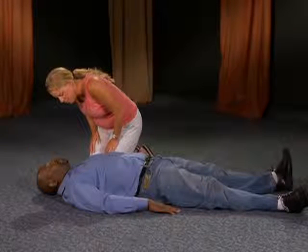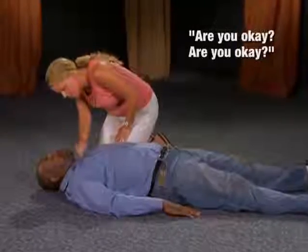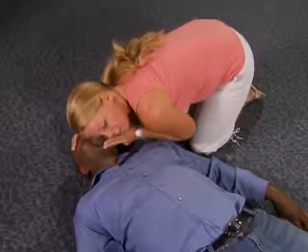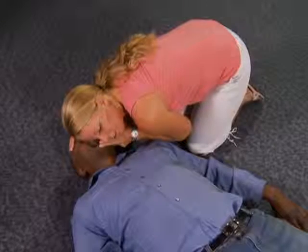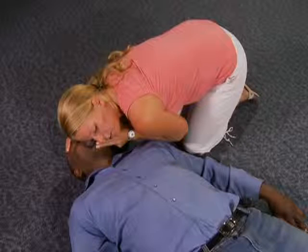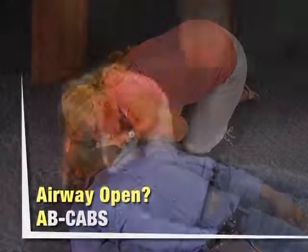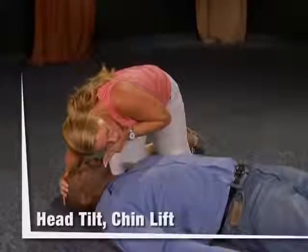This patient doesn't respond to your statement, so tap him on the collarbone to further check responsiveness. While tapping the patient, ask, "Are you okay? Are you okay?" After delivering the responder statement, quickly check for an open airway and normal breathing. If you are unsure if the patient's airway is open or if he is breathing normally, quickly open the patient's airway using the head tilt chin lift.